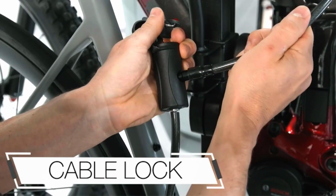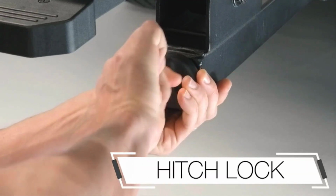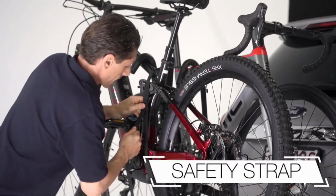Security is also a major concern for Vibrelli. Therefore, it has implemented a triple lock mechanism on the Vibrelli Electric Bike Hitch Rack, allowing you to keep your bike attached to the rack without any problem.